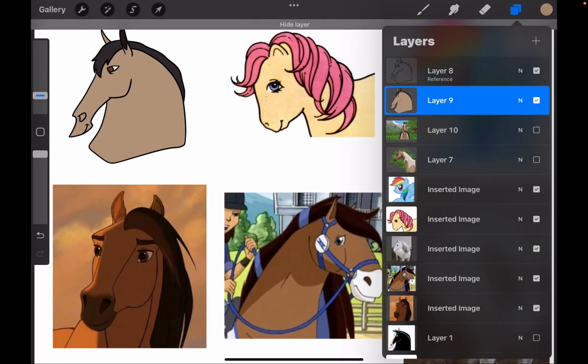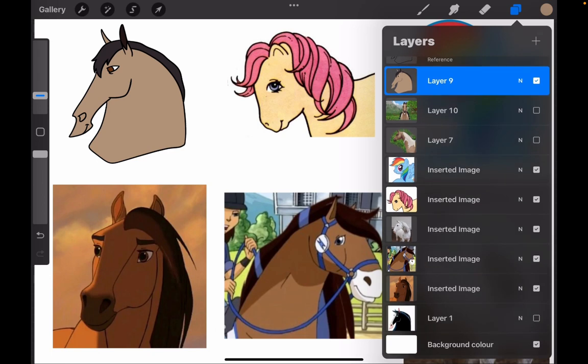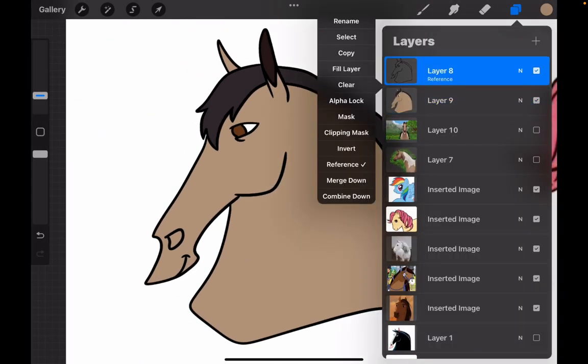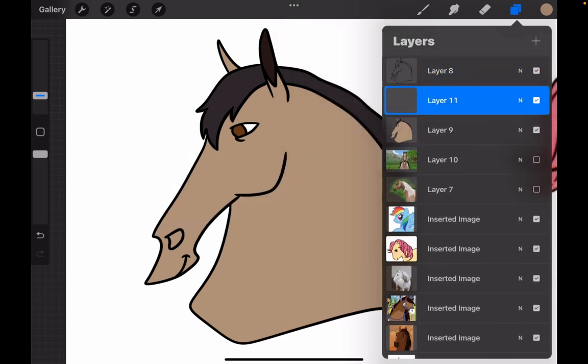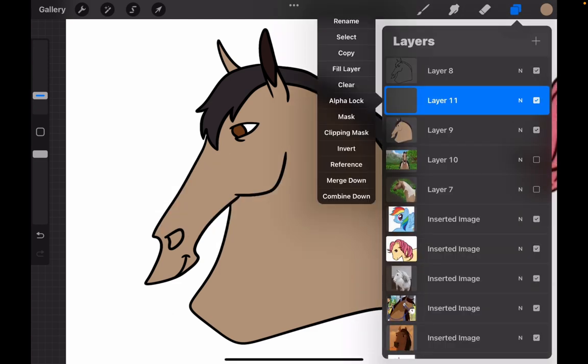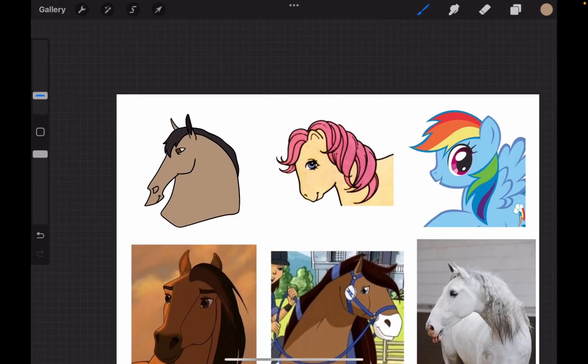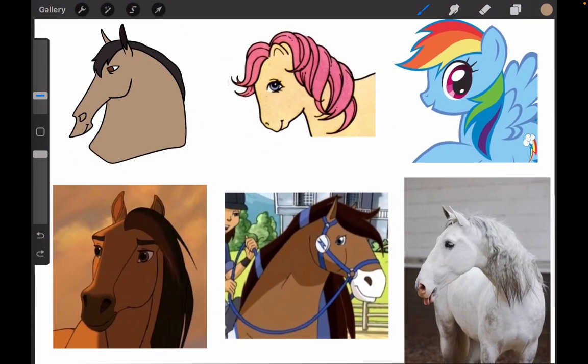Okay, let's hide those because we don't need those anymore. And there's the Mulan one. Now we're going to do this. We're going to unreference that photo there. And now we're going to clipping mask onto here. So basically the coloring is going to all be the same for everything.